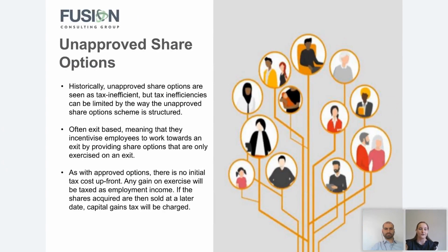We're going to move on to unapproved share options. Unapproved share options historically were seen as tax inefficient, but tax inefficiencies can be limited by the way the unapproved share option scheme is structured. It's often exit-based, meaning that they incentivize employees to work towards an exit by providing share options that are only exercised on an exit. As with approved options, there's no initial tax cost up front. Any gain on exercise will be taxed as employment income.